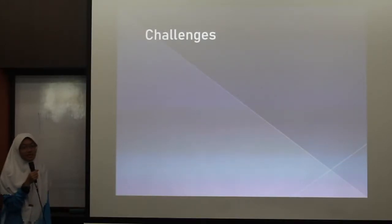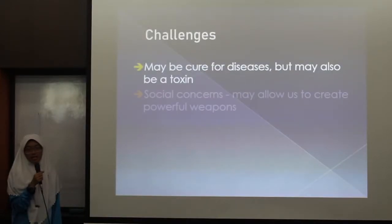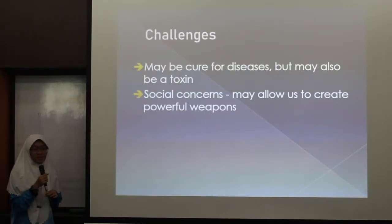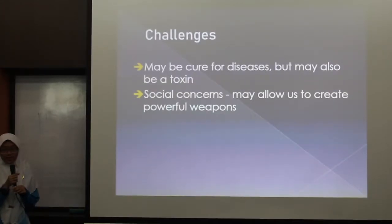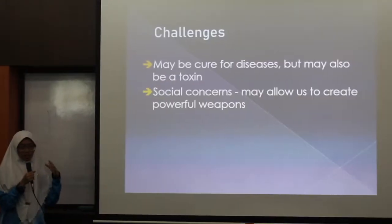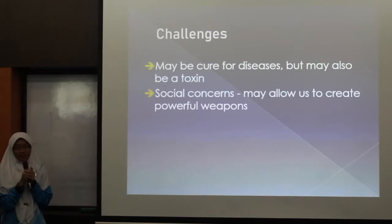The challenges in nanotechnology, however: they may be a cure for diseases, but they may also be toxins. As I said earlier, it can be used for drug delivery, but sometimes the things that you insert in your body should not be inserted at all, because nanoparticles are very, very small, so there's a possibility that they may cross the barrier between your brain and the bloodstream, which helps filter the toxins away, and then they may cause some diseases, especially to your brain.